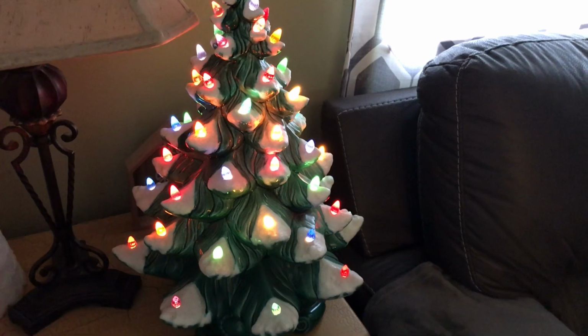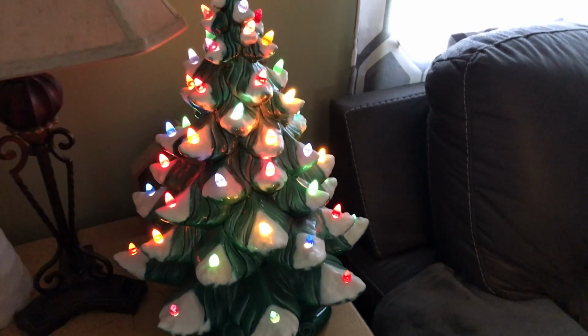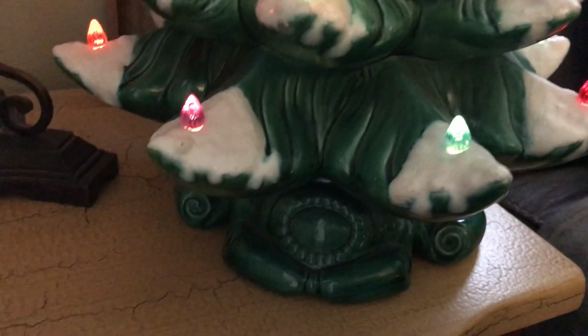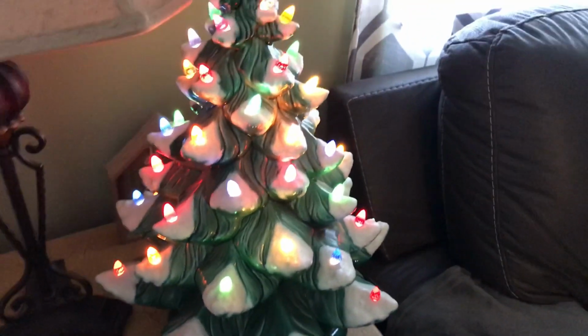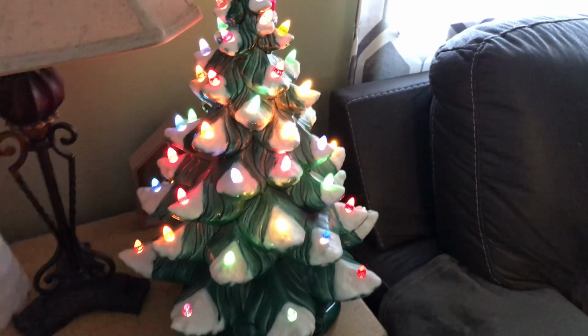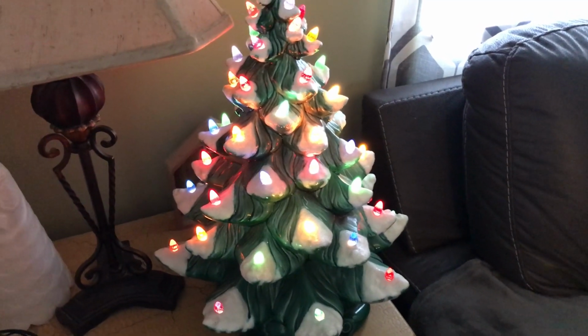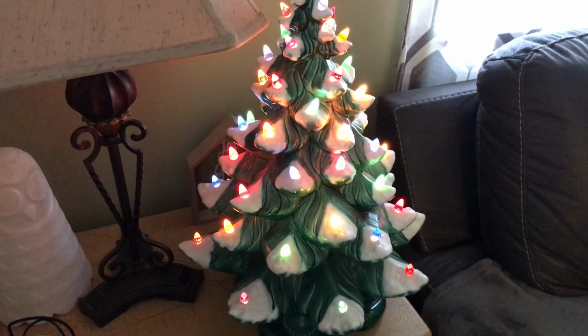It's actually also a music box. It has a music box hooked to it, inside the base, and then you wind it on the back. And Brian actually put a new light bulb in it a few years ago because what was in there was really old and not polarized and all that stuff. So, but I love this tree.